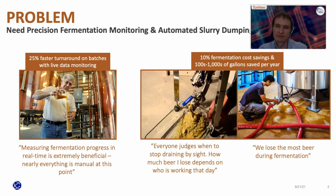On the other side, after they're done with the fermentation, they have to dump all the used yeast and other slurry out the bottom of their conical fermentation tank. You can see in one of the images on the right a slurry coming out. Eventually that slurry will stop and beer will start to pour out very rapidly.